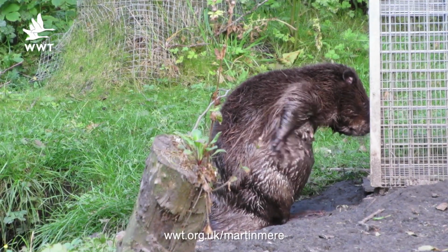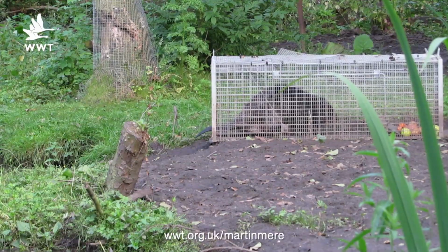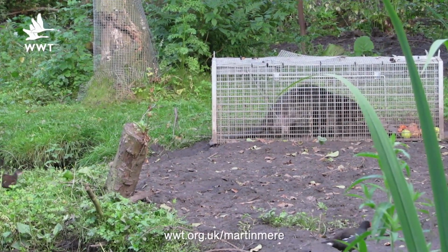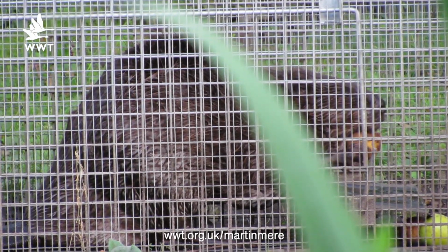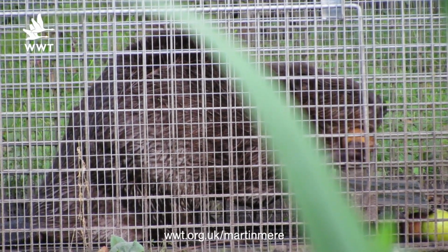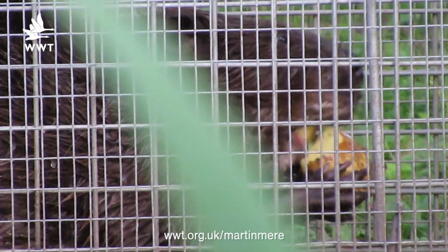You can see from the footage that we have some nice pictures of the beavers going in and out of the traps to collect some food. We feed the beavers in these traps inside the pen so that they are habituated, acclimatized to going in and out of the traps to get food, and that's so that we can catch them up if we ever need to. We catch them up once a year to take them for health checks, but just in case they got sick or they became lame, we could catch them up and check them out that bit quicker because they're used to going in and out of those traps.